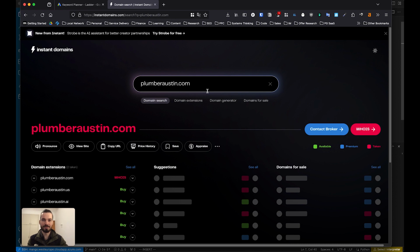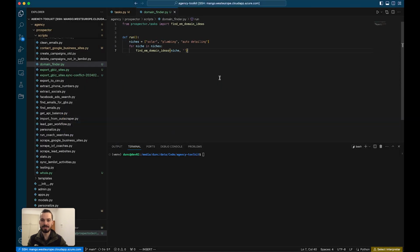So that's one approach, but obviously it's a little bit slow, it's a little bit manual, and you kind of get bored, and then you're probably missing some opportunities. So what I've done is created a simple bit of Python code that automates part of this process. So basically, I just need to put in the niches here that I'm interested in, and then it's going to find exact match .com domains, just .com. Let's not mess around with any other domain names. So we've got solar, plumbing, and auto detailing, for example, here.